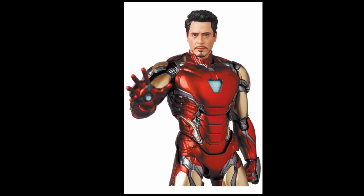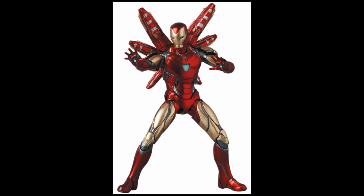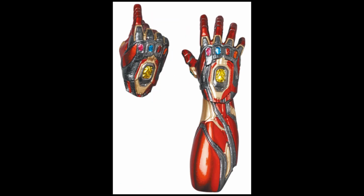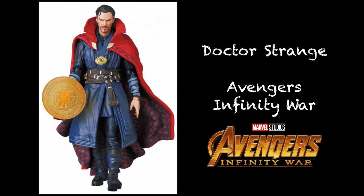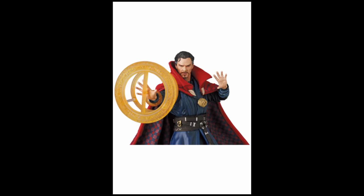In April, we get the delayed Iron Man Mark 85, and this is based off the Final Battle edition, as it includes plenty of accessories, and one of the reasons for the delay is because they've added the Nano Gauntlet into the collection. In April, we'll see our first Doctor Strange figure based off the Infinity War line, and we'll see some accessories never seen before in previous releases.